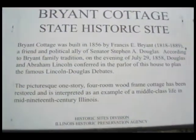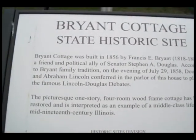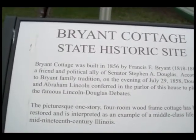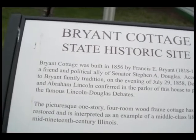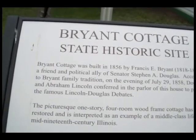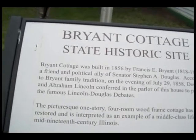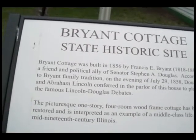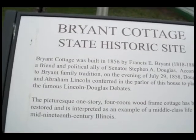This says Bryant Cottage State Historic Site. Bryant Cottage was built in 1856 by Francis E. Bryant, who lived from 1818 to 1889, a friend and political ally of Senator Stephen A. Douglas. According to Bryant family tradition, on the evening of July 29, 1858, Douglas and Abraham Lincoln conferred in the parlor of this house to plan the famous Lincoln-Douglas debates. The picturesque one-story, four-room wood-frame cottage has been restored and is interpreted as an example of middle-class life in mid-19th century Illinois.